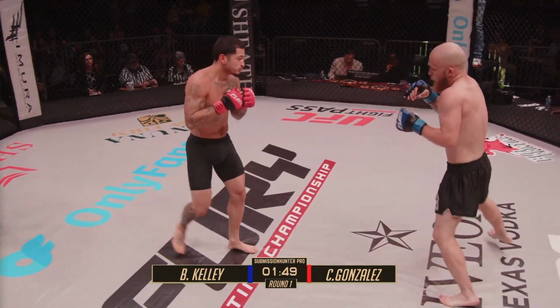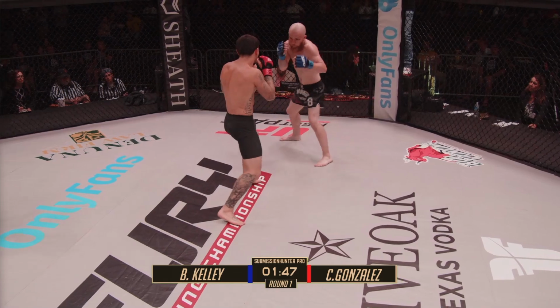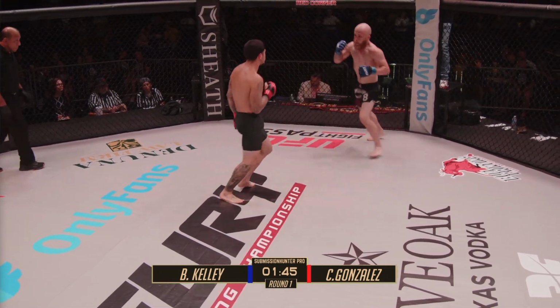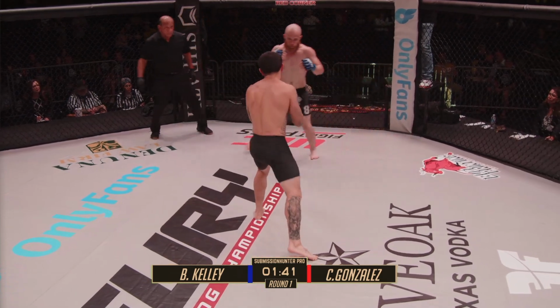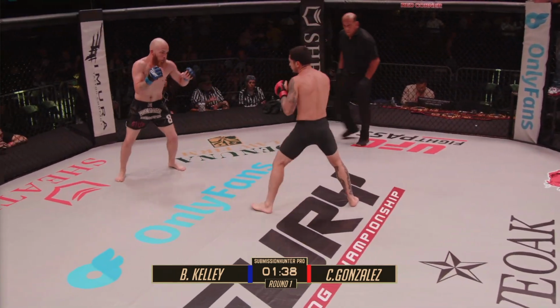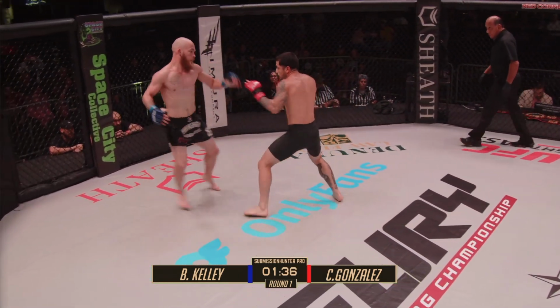It looks like Kelley needs to get a little more zeroed in on maybe establishing his jab. But other than that, he is in the game. Yeah, he's throwing the bigger shots. Not quite landing as clean as Gonzalez's are, but we're off to a fast pace.